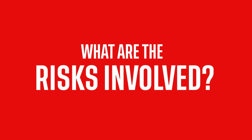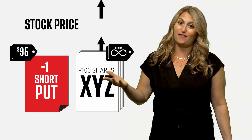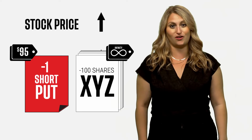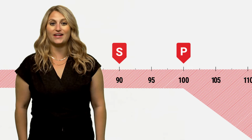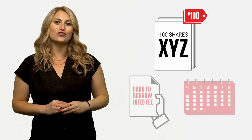While selling covered puts may generate income, there are some risks to consider as well. There is always the risk that the stock price continues to increase, which could help yield a profit on the short put alone, but the profit made on the short put may not cover the potentially unlimited losses from the short shares. Additionally, if an investor sells a covered put at a strike price above the short share's cost basis, it could result in locked-in losses.